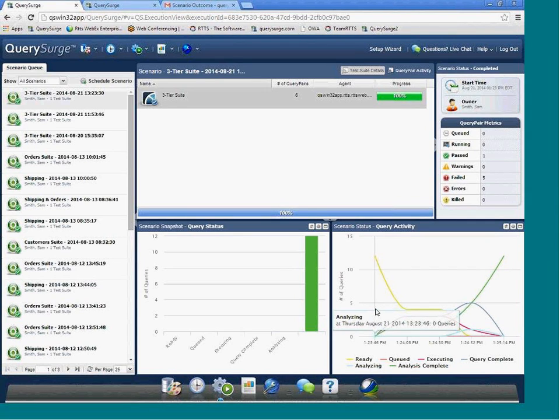But the whole idea of the ability to access QuerySurge from the command line, execute from the command line, is to be able to play with any other tools in your environment, whether they're standard test tools, that is functional test tools like Selenium, or other kinds of tools in your environment, so that you can really get QuerySurge cranking along with the rest of your QA effort.